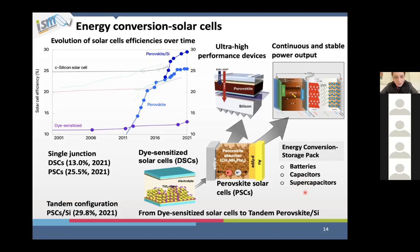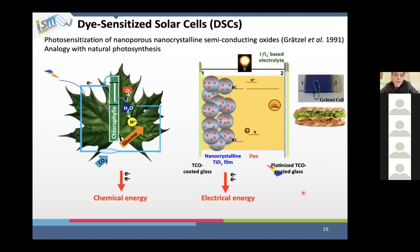Okay. So let's see what the dye synthesized solar cell is. I would like to introduce you a little bit to the concept and the story. In 1991, Professor Grätzel proposed a new concept solar cell. He based it on the photosynthetic process happening in plants, and proposed a new concept of solar cell technology. We call it the dye synthesized solar cell, and also the Grätzel solar cell.